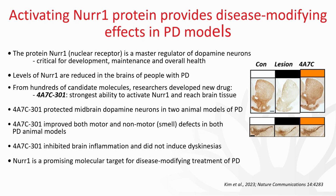It's a receptor in the brain, and it's in dopamine cells. And it's a master regulator of dopamine neurons, right? It's critical for development, maintenance, and overall health of dopamine cells. And in fact, in some Parkinson patients, levels of NUR1 are reduced, right?